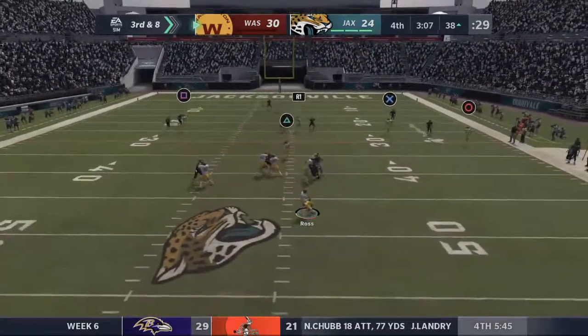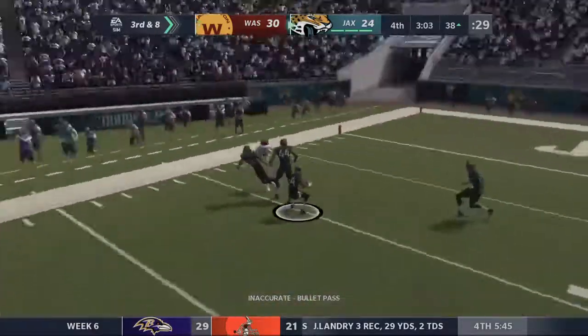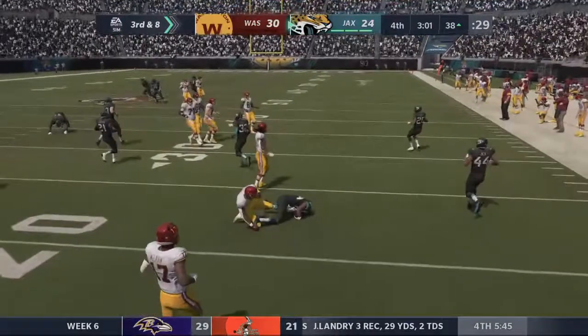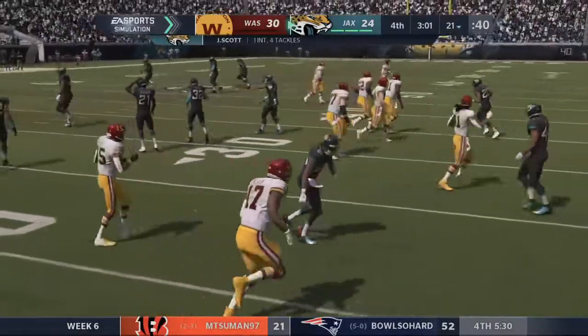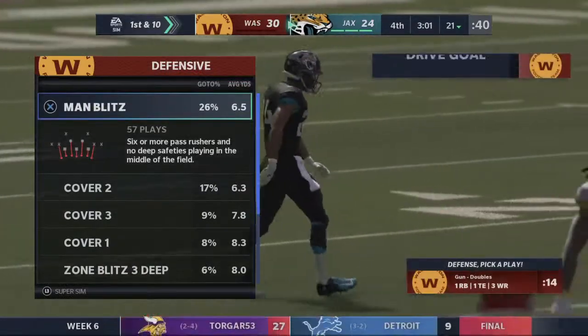From the gun, Ross. And look at this. They get the turnover they needed. It's intercepted. Picked off down at the 10. And he's going to return it to the 21-yard line.